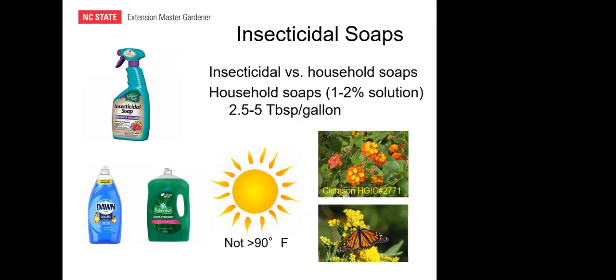There are commercially available insecticidal soaps. These are generally potassium salts of long-chain fatty acids. It's also been recommended by some people to use household soaps. In that case, you would want to use just a dishwashing detergent, not a laundry detergent, or something you'd use in a dishwasher itself.